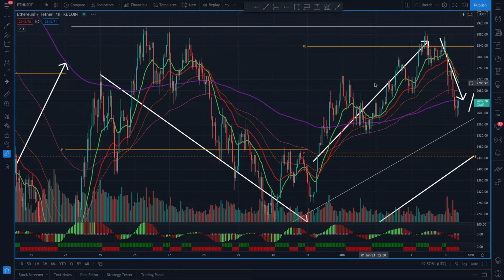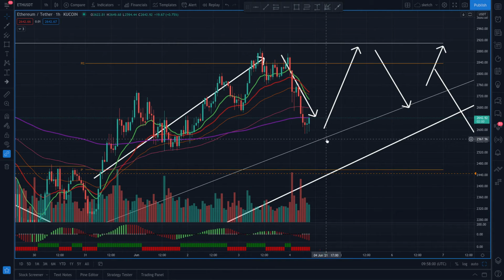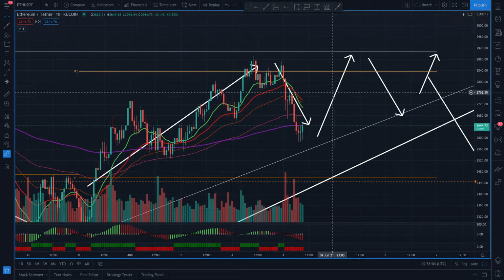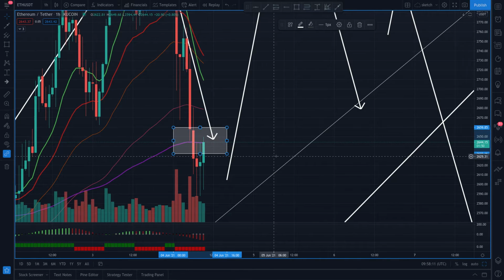So now, as a trader, what should we do? Let's take a look at the shorter time frames. On the hourly chart, the past 2 hours, it's been recovering around the trend line. Now, as you can see, it's testing this critical junction. Let's zoom it right in.